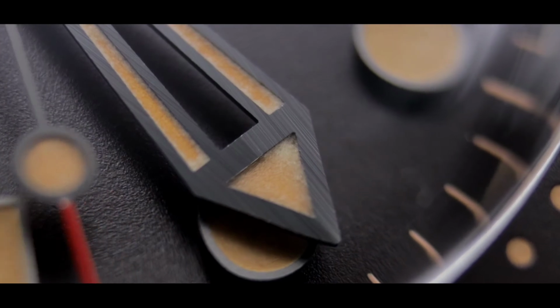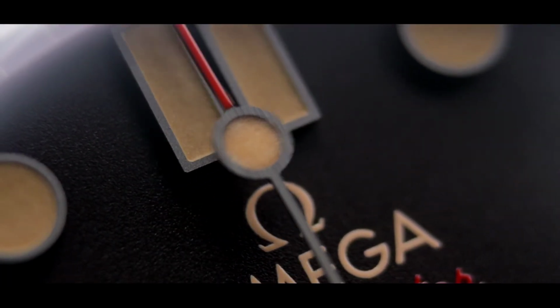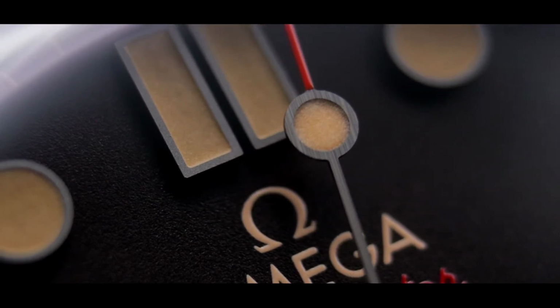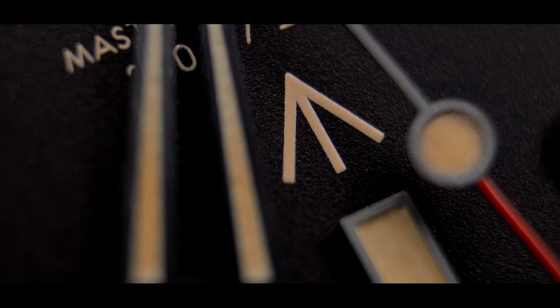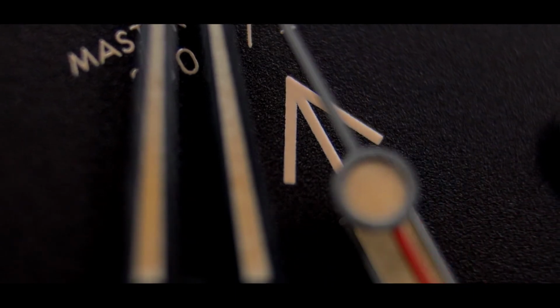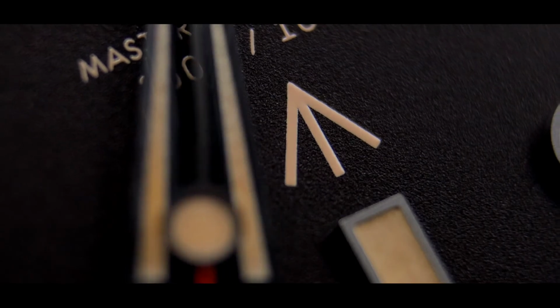What I do know is this is definitely a military-inspired dive watch. The really cool thing about this watch is everything about it screams tool watch. It definitely doesn't feel like an extremely luxurious watch. It actually feels like something that would survive anything you throw at it, which is actually pretty cool.